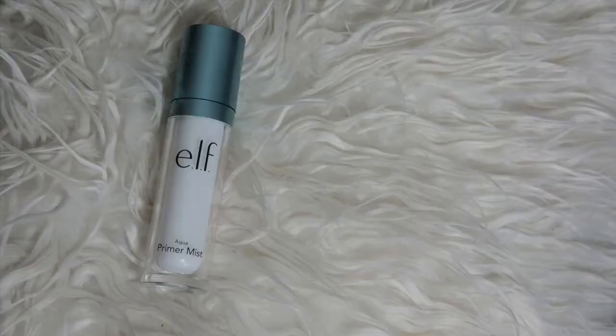e.l.f. products I don't actually use very often, to be honest with you. I do own a bunch of their products and I have in the past, but it's just not something I reach for very often, so I thought this could be a good opportunity for me to try out some products that have been sitting in my collection for a while and rediscover them and introduce them back into my normal daily routine. I'm going to be taking the e.l.f.